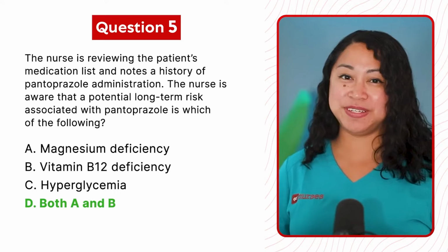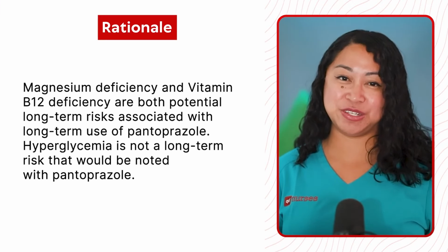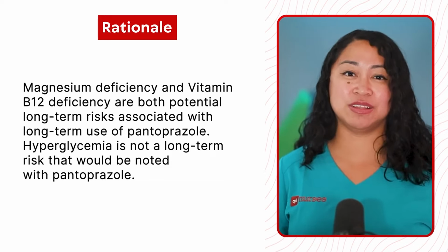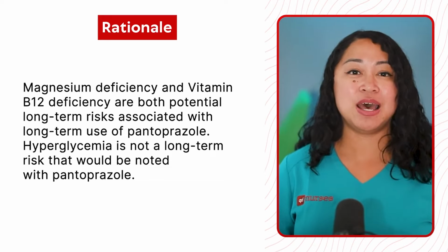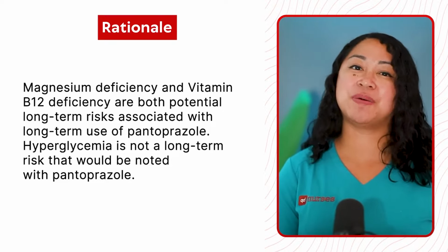Both A and B. Rationale. Magnesium deficiency and vitamin B12 deficiency are both potential long-term risks associated with long-term use of pantoprazole. Hyperglycemia is not a long-term risk that would be noted with pantoprazole.